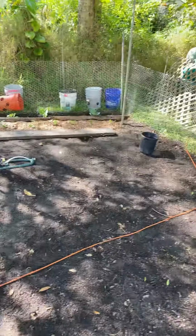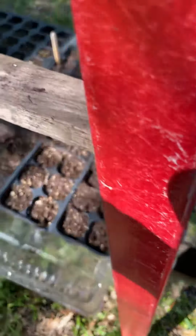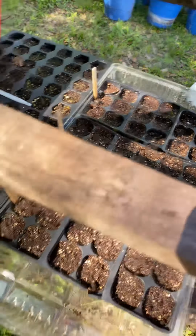And then it's like, okay. And then today I put in some, what does that say? Oh, bok choy. And let's see, I put in 3 different things. I put in some bok choy in this first one. And then I put in some purple kohlrabi over there. And then the last one over on that side, that's beets.